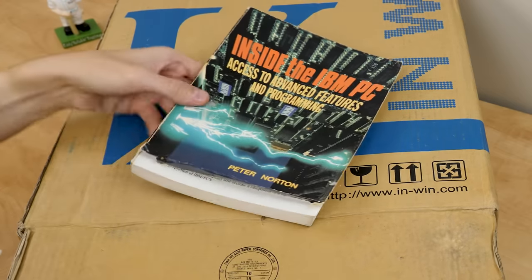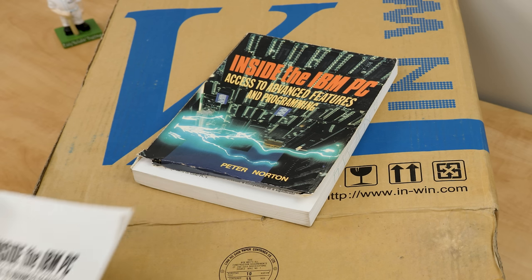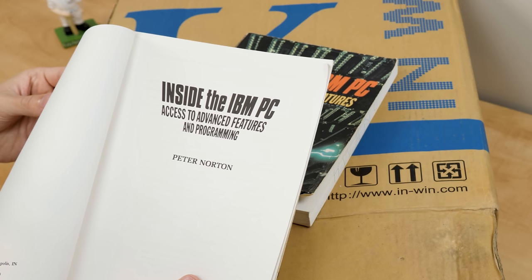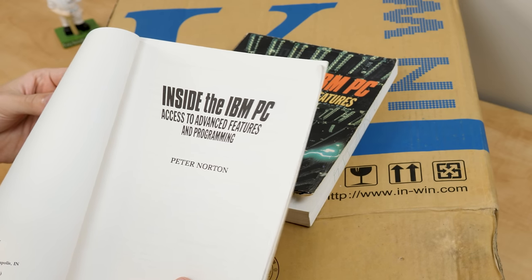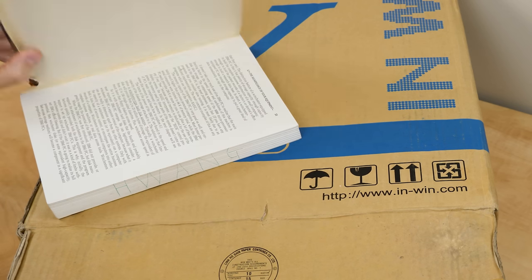Oh, there is somebody's address and phone number on the top here. I'm gonna have to just cover that. In fact, I just won't even show you this page here. We'll just turn to this page. So yeah, that's pretty cool. Inside the IBM PC, access to advanced features and programming. Wow, gosh, I did not expect this at all.